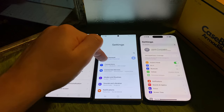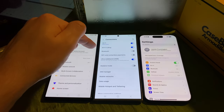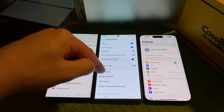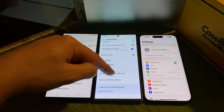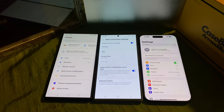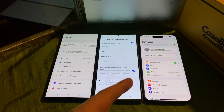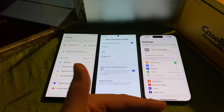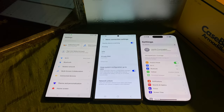So like I said, the Wi-Fi and Bluetooth will go, but I'm going to show you the connections that they have. They have Wi-Fi calling, Bluetooth, NFC, ultra-wideband, airplane mode, SIM manager, all that other stuff. They have the extras. They have every kind of connection you think you might want, including, I think, NFC. There's the VPN. There's a private DNS, which I don't know if that hides your IP address or the VPN does. I don't really know a lot about connections, so I do apologize about that.